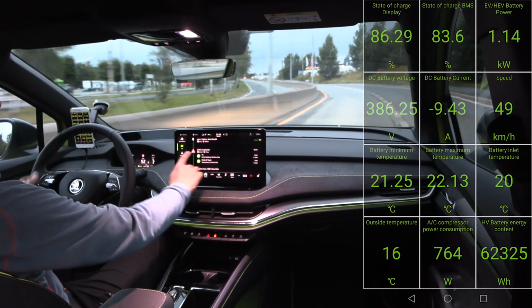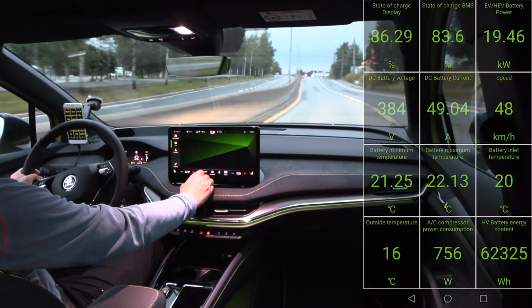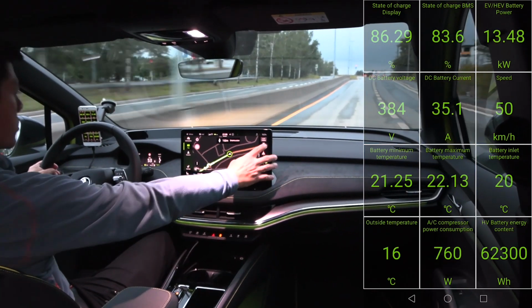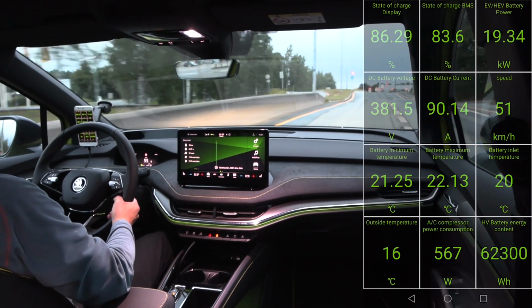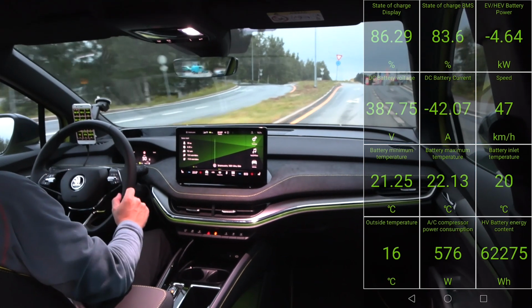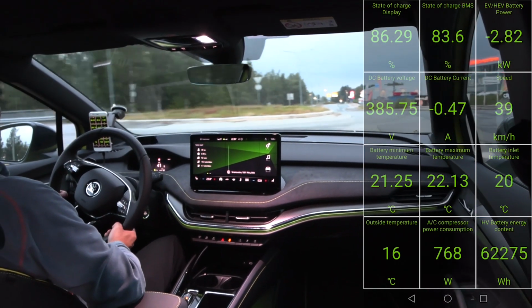Let me, I can do this, and then I think I'm going the clumsy way. I can just cancel it. I stopped the navigation.